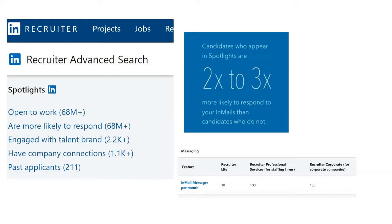And as I said, company connection is really major. Make sure you have connections within that company if you want to work for them later on, because you will end up in the spotlights. And as a past applicant, they can obviously see it as well if you've applied to the role.